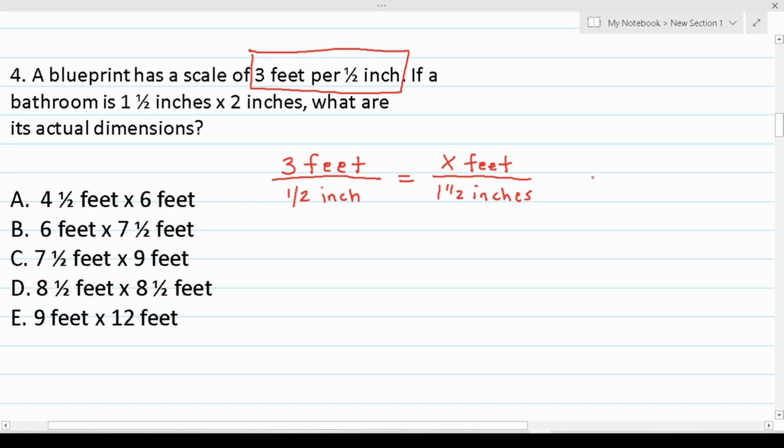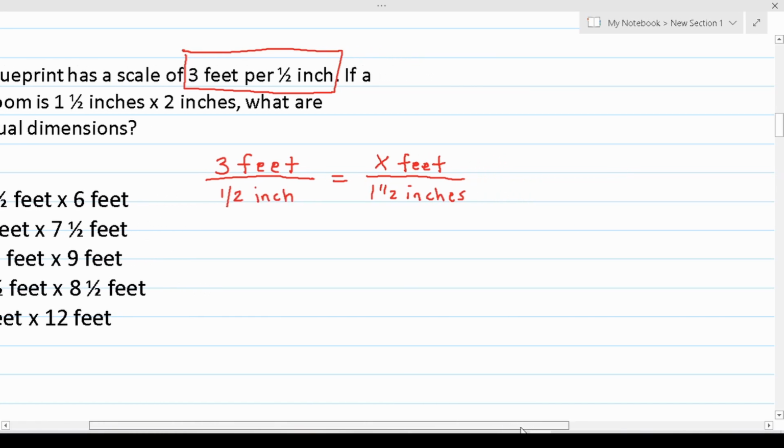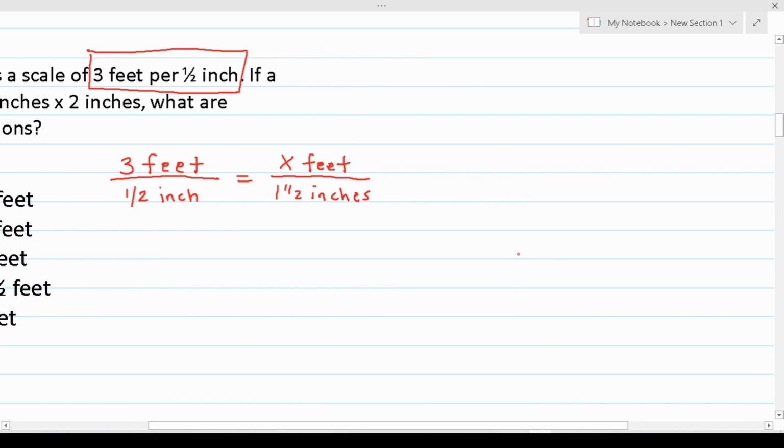Then I'm going to set up a second proportion. And again, I'm going to put what I know in the left-hand side of the proportion. Notably, 3 feet corresponds to half of an inch according to this scale. And then we want to convert according to the problem 2 inches, and we want to know how many feet that's going to be. And by solving these two sets of proportions, we'll be able to make these conversions accordingly.